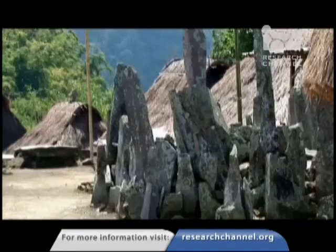So one of the questions that we've got is, are they connected? I mean, how old are these villages? Were they settled by the same people at more or less the same time? What are the connections between these communities way up in the mountains of Flores and on the island of Sumba?